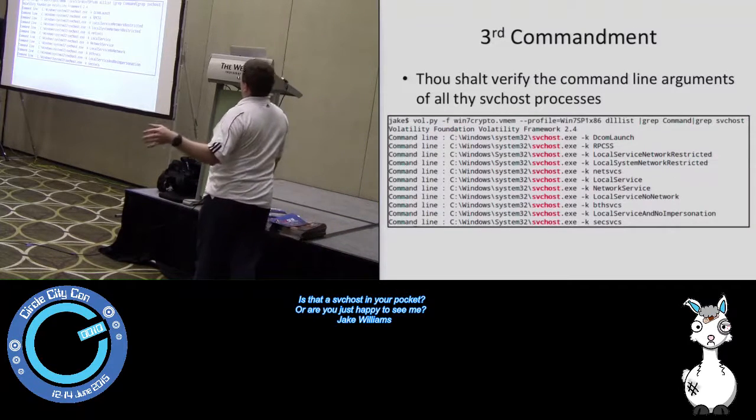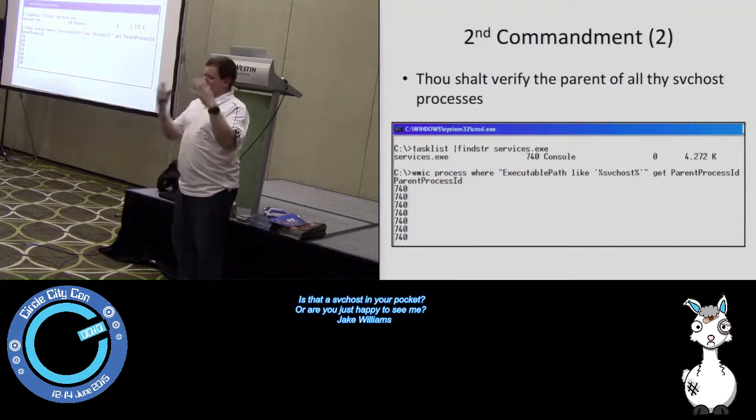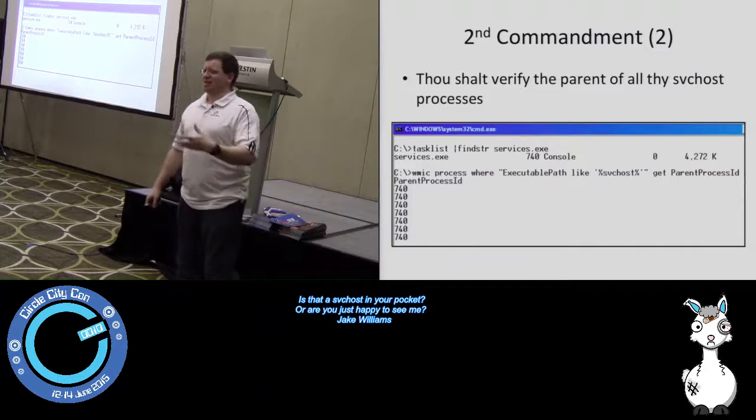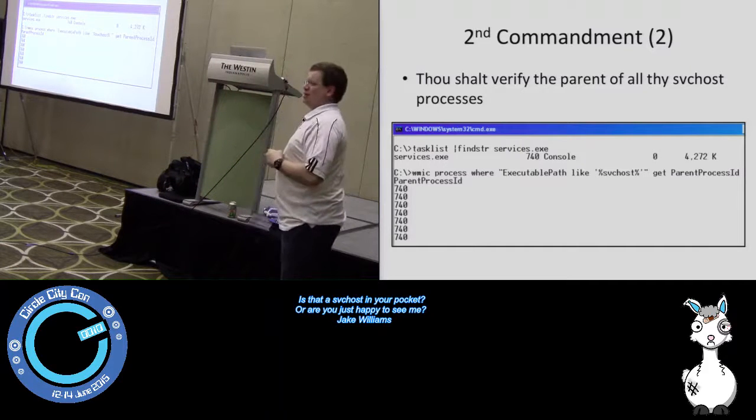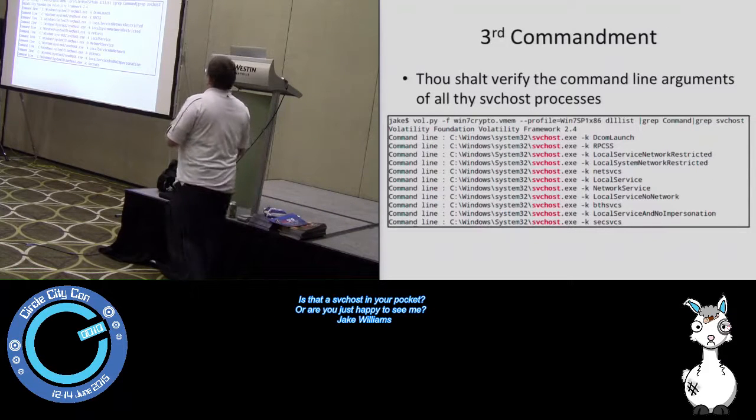With built-in commands, because again, I run into places a lot where I can't install new software to do incident response, which is again, absolutely mind-blowing. Even if it's a simple non-install, just bring my own command line with me. Yeah, again. Thou shalt verify the command line arguments.